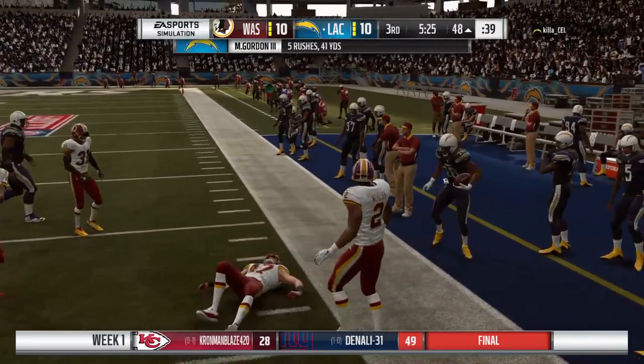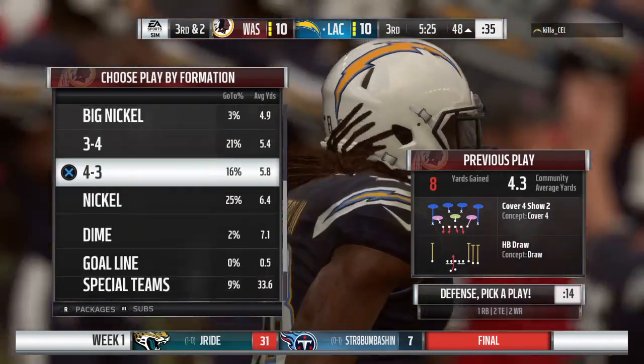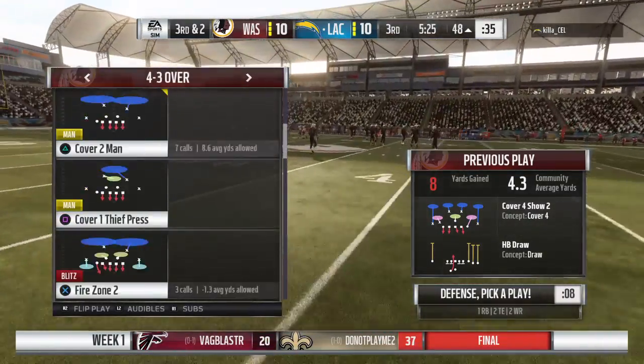A nice job to get 8 there after the incompletion, and now they'll look at a 3rd and 2 coming up. I thought that was a good call. Passing situation on second down. They hit him with a draw instead and pick up nice yardage. Yeah, because the draw, they're thinking pass when they see that initially defensively, right?